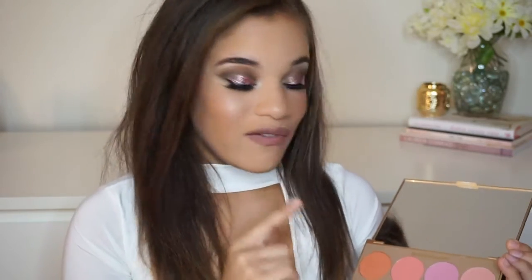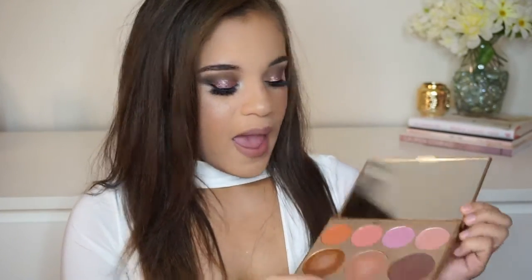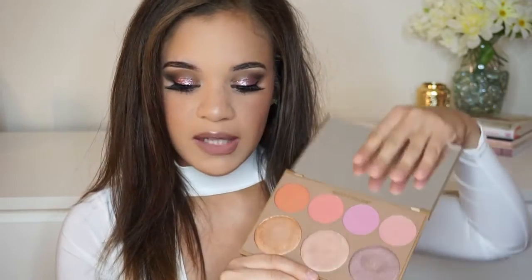Now in terms of quality, I do think that the BECCA ones are a little bit more high quality. I think they are a little bit more buttery and they just have a better consistency. These are very pigmented. I would say the pigmentation is on point for the both of them. These are a little bit more difficult to blend, but they still get the job done. Very beautiful, and I really don't have much to complain about them.